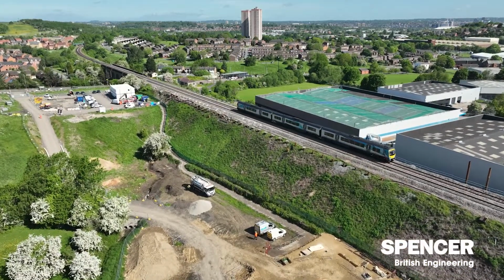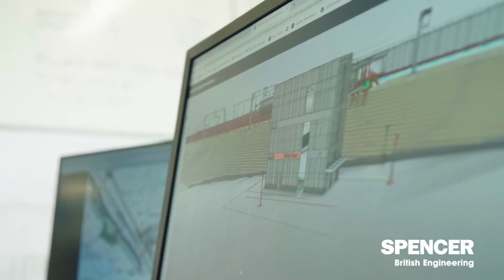We're an engineering-led business, and we employ some of the finest engineers in the country. So we always look to undertake jobs that are going to tap into that engineering expertise.